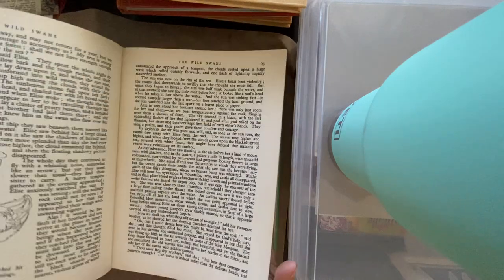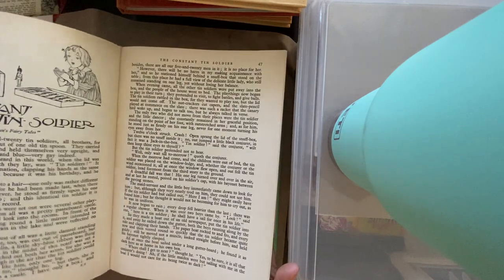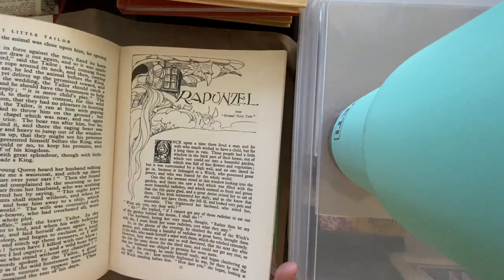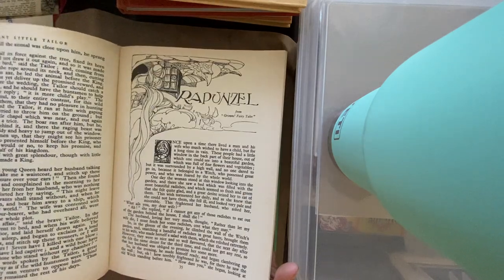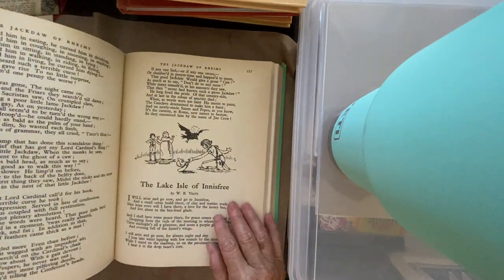Robin Hood. I mean, this will be for me to read to my great-granddaughter. Hopefully she will love books. Rapunzel, like I did when I was little. I used to love Grimm's Fairy Tales.